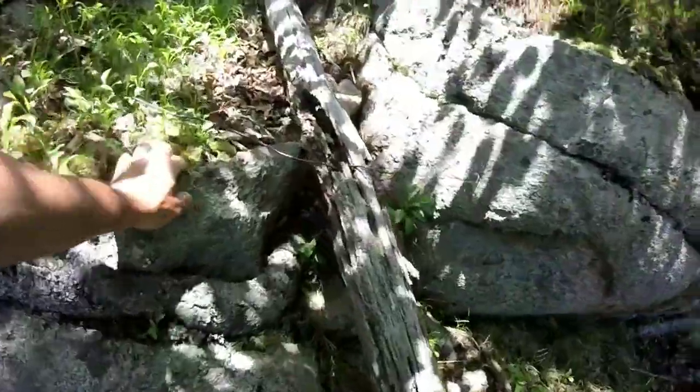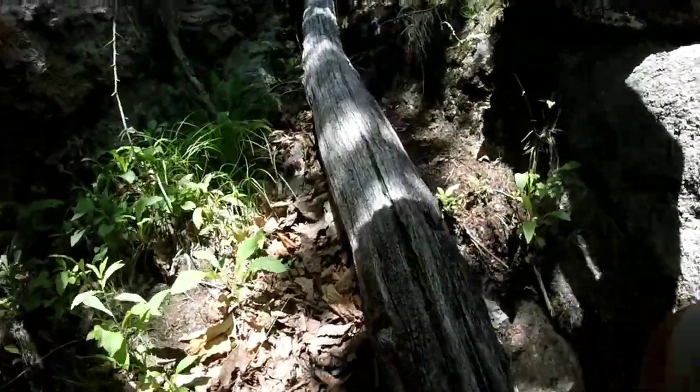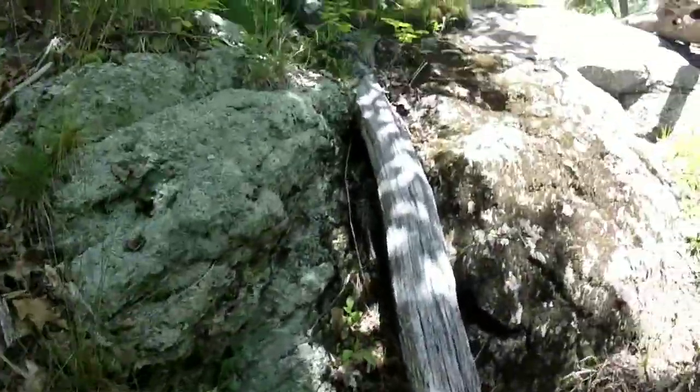You will want to keep an eye out for any snakes. I did come across a rattlesnake that was on the trail on one of my hikes, not too far from this area.